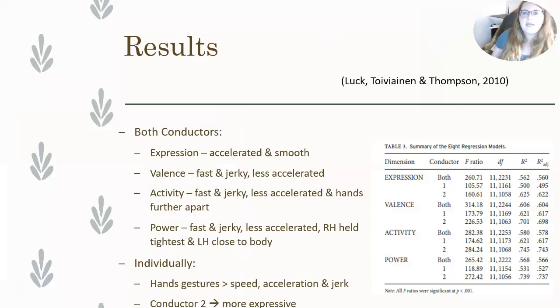The results of this study were based off the regression models, and I have this table here that shows the summary of the regression model. Basically, looking at both conductors, it was seen that expression was conveyed with accelerated and smooth motions, valence with fast and jerky, less accelerated motions. Activity was fast and jerky and less accelerated, and hands were further apart. And for power, it was fast and jerky with less acceleration, where the right hand was highest and the left hand was closest to the body.